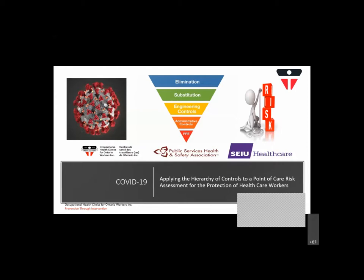It will reinforce the precautionary principle approach, which considers the three modes of transmission: aerosol, droplets, and contact exposure. It is extremely important that effective protection controls be in place to protect against each of these potential transmission exposure routes. In today's session, we will hear from four speakers.